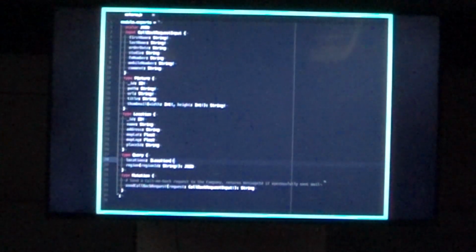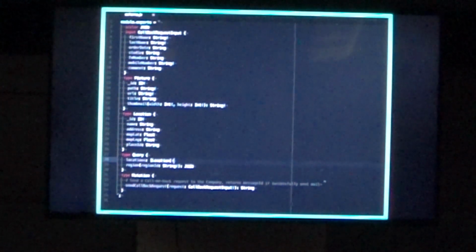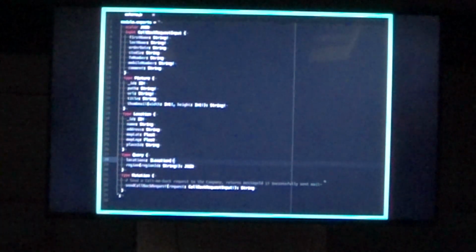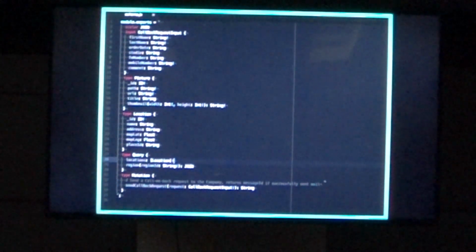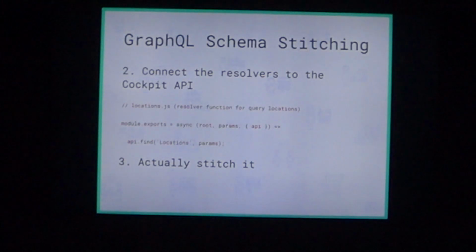So this is for our website from freezyboy.com. You find the Studio Finder, where you can find companies that sell you the product at a special place. These are locations, and that's the schema of that. And then the second thing you do is connect the resolvers of the proxy of this schema to the Cockpit API.